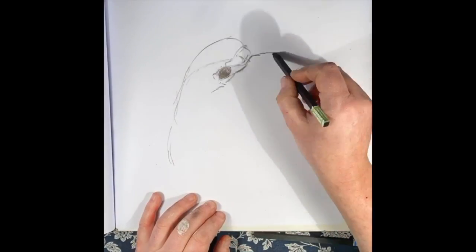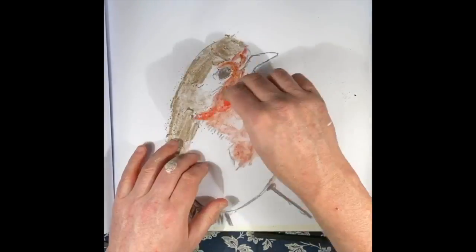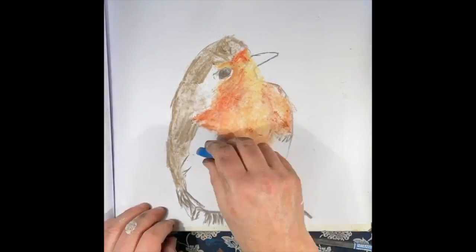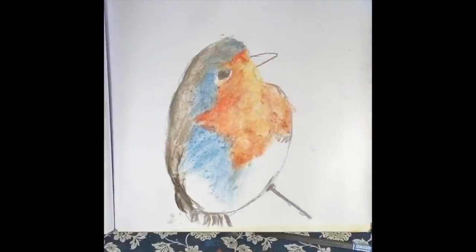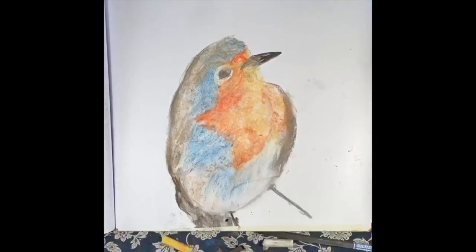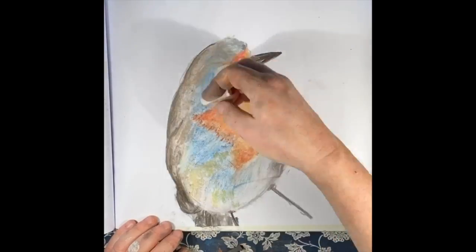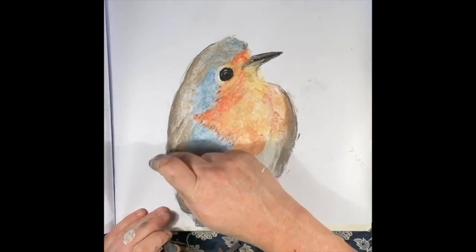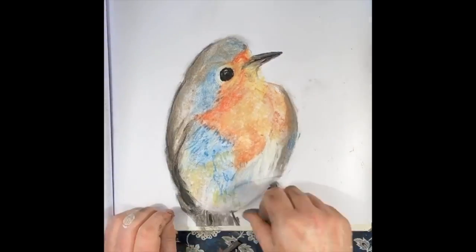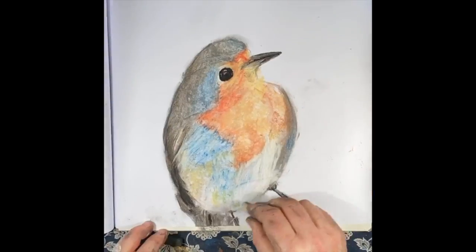I also drew this robin, which has very bright plumage, a European robin, again slightly more restful. So that is bird number one on my walk.